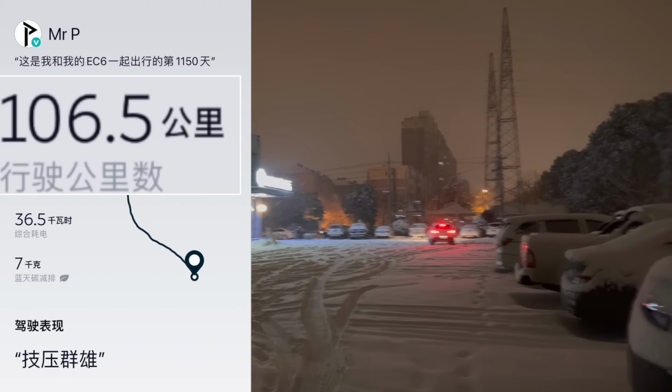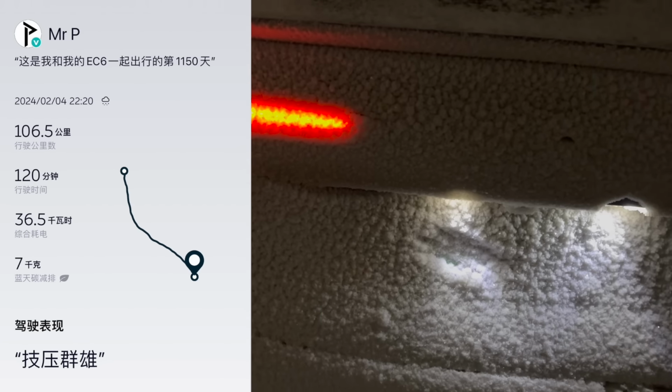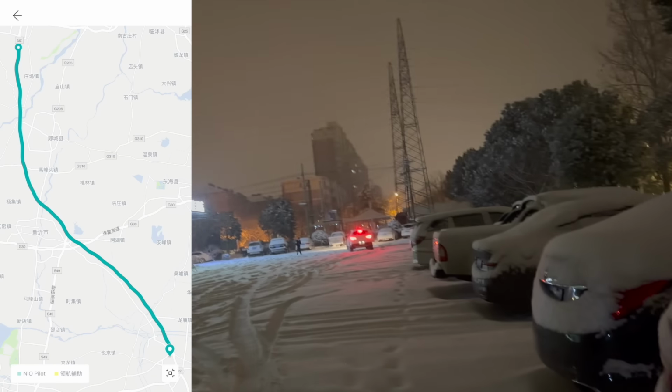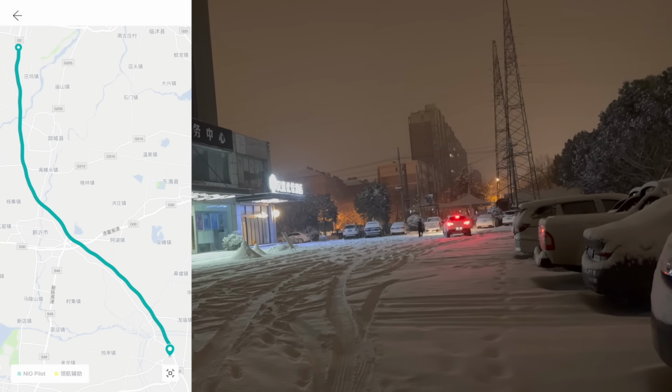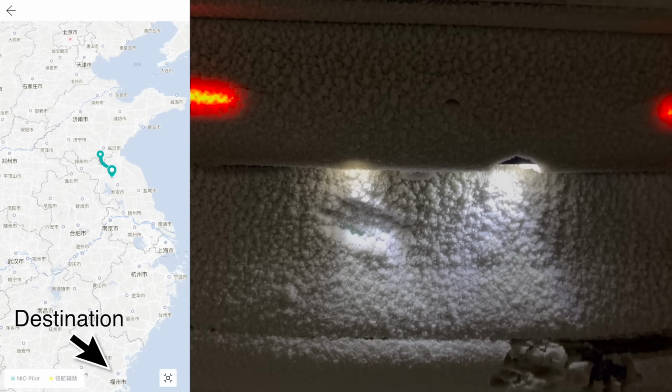It is already past midnight. We have made it to the hotel. Look at my car. Wow. So it was like another 170 kilometer drive. The highway is closed because of the snow, so pretty cool. Yeah, we're gonna call it a day.